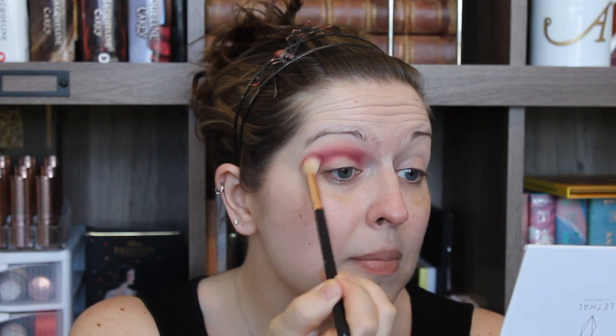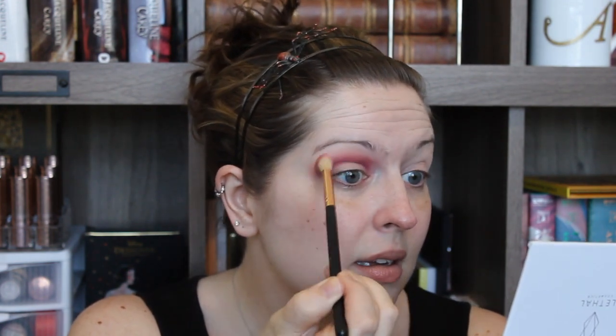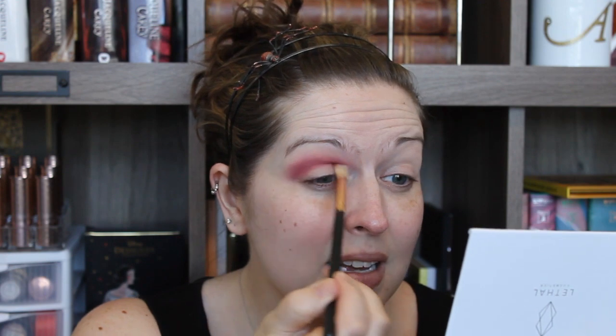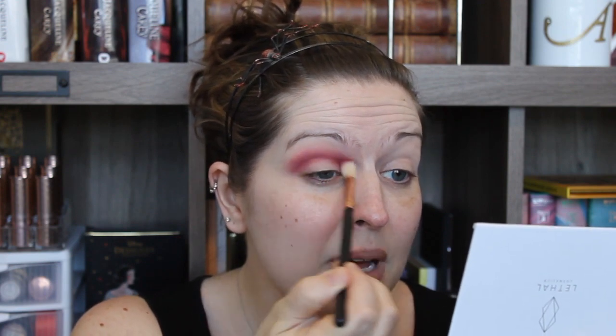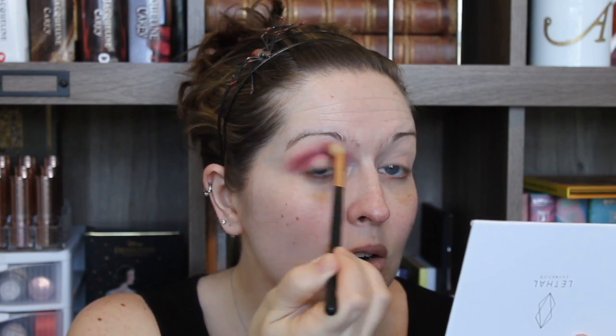Oof, these are pigmented. All right, this might be a little bit more dramatic than I was intending because it is just very pigmented. I mean, they're blending beautifully, but a little tiny bit of shadow goes a long way. Because if you'll look, I've been using this palette quite a bit. There is almost no kick up in the pan. They're not dusty, but they are very pigmented, which is awesome.